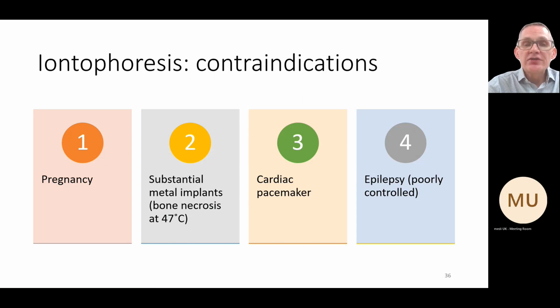There are a few real contraindications to iontophoresis. One of them is pregnancy, because we just don't do any elective treatment during pregnancy because we don't know the effects it could have on a developing fetus. If there are substantial metal implants in the line of the current, then those patients shouldn't be treated in that particular region. So, for example, if they've had orthopedic surgery to their legs or their hips, then you wouldn't treat the feet. It's a theoretical risk, but the risk is that if you pass an electric current through metal, it will heat up.